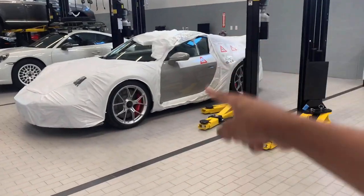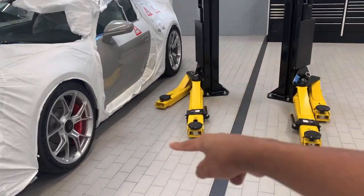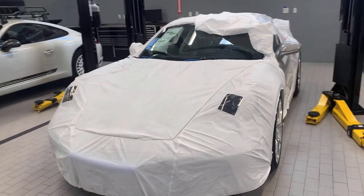We also have another GT3, but this one's covered up, finished in chalk gray, silver wheels, and the red brake calipers. I actually like the red brake calipers a little bit more, but anyway, just take a look at this covered up GT3, something I wouldn't have expected.